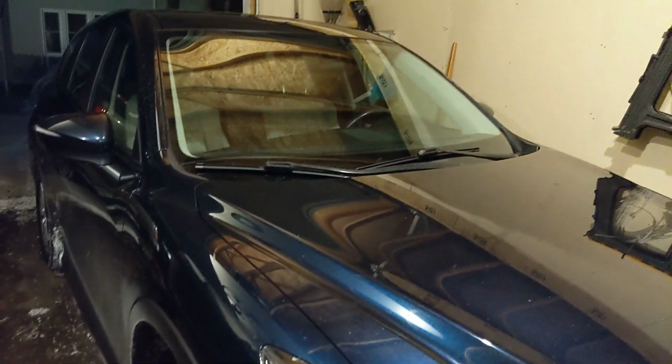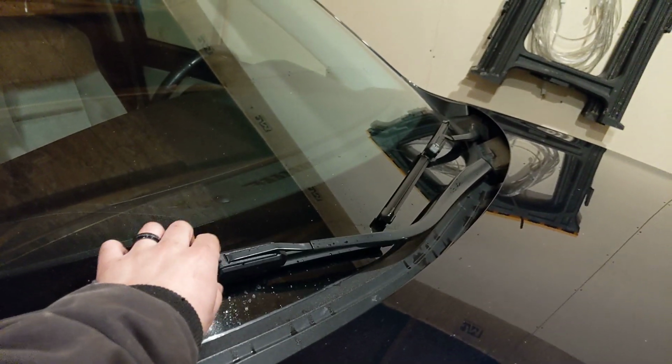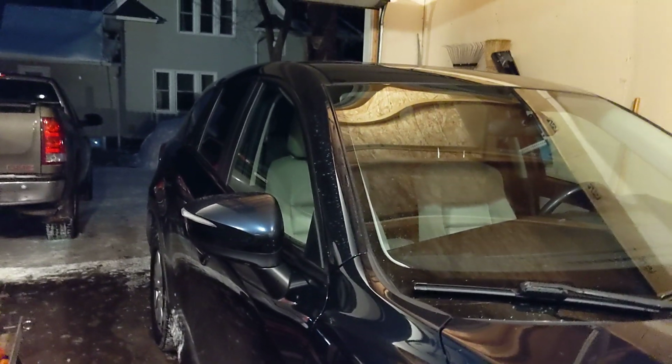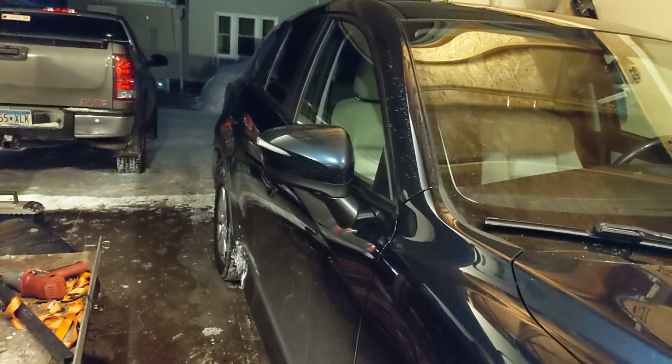So yeah, I did buy 2 new wiper blades. The driver's side one was good, but this one here was bad. So we got 2 new wiper blades on it, and yeah, that's about it. But yeah, we put on over 100 miles yesterday, and it didn't miss a beat. So hopefully it gives us good service.